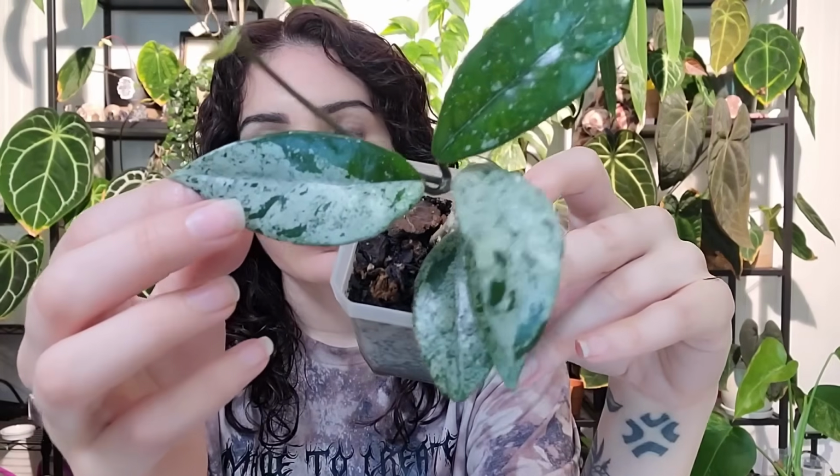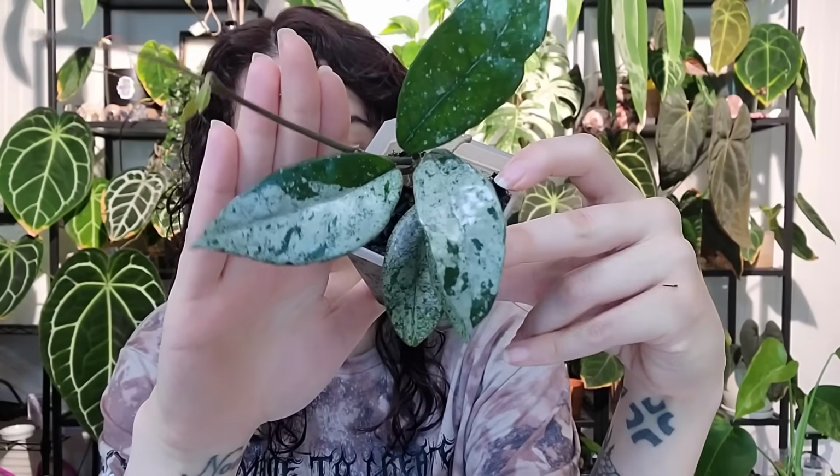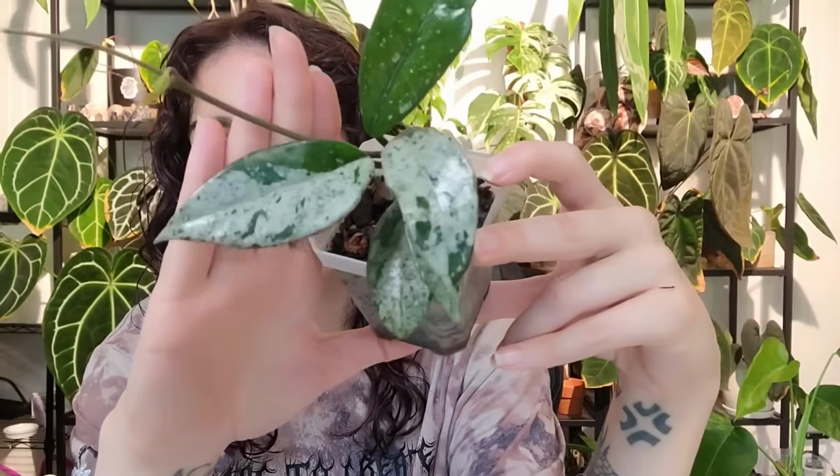You could probably even get a bigger, more established plant than I was able to get years ago. I just paid for a little cutting, and I think she is totally worth it if you are into this type of splash. I don't feel like very many other Hoya have this type of splash. I don't really know how to explain it, but they all look a little bit different. This splash is totally different, and I feel like the Wilbur Graves has almost a bluish tint to it compared to other silver leaf Hoya.